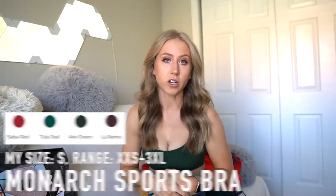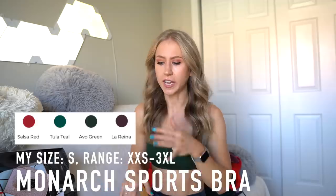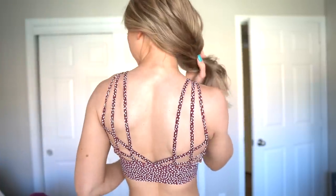They're also bringing back the Monarch sports bra. I'm gonna be trying it on here in a color that's not launching. And if I'm being honest, I feel like they made some changes to the Monarch bra in recent collections, including raising the coverage of this area, but they brought the straps in a way that I feel like doesn't flatter me super well. And I think that they've stuck with those changes because it looks the same in the photos.